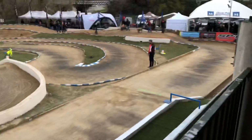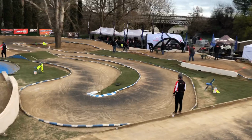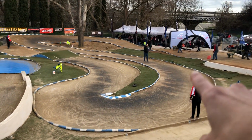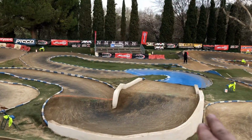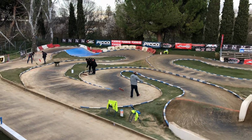And then let's go view it from the right side of the driver's stand. Hopefully I can stand down here a little bit more tomorrow. Definitely I think it'd help. I think where it would help me the most would be right in here, just being able to find my braking point better on this. I think everything else would be okay.